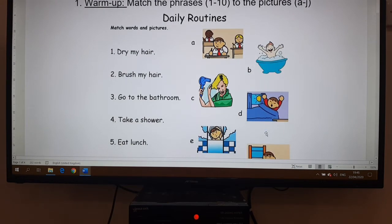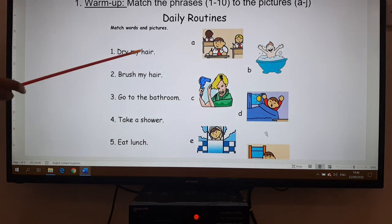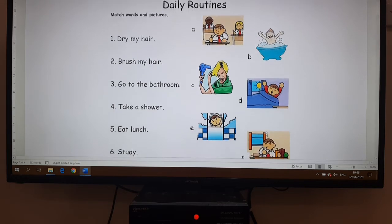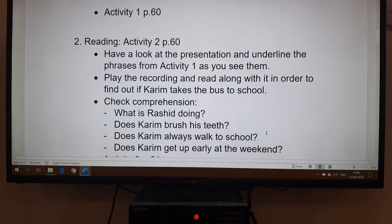Now first thing, I would like you to match the daily routines, habits, the pictures A, B, C, D, etc. and the phrases you have from number 1 to 10. So you write your answers here in this table. Then you look at the new vocabulary you have in activity 1, page 60. And then we move to the story, activity 2, still on page 60.